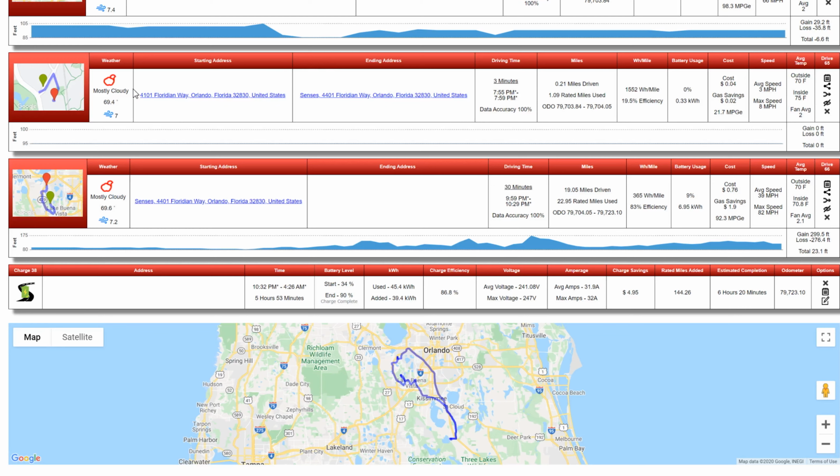This segment here is when we arrived at the Grand Floridian, and we just drove between parking lots at one point, so that's negligible. And then here is when we drove from the Grand Floridian back to the home where we're staying. And so that was a 30-minute drive, 19 miles, and 83% efficiency.